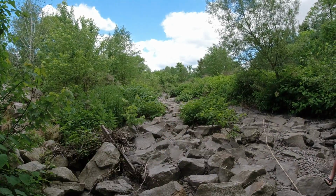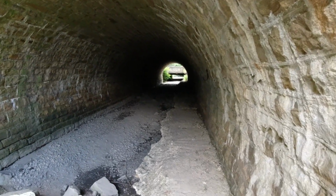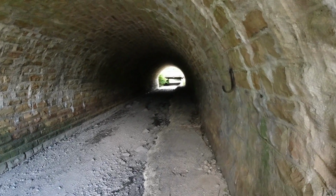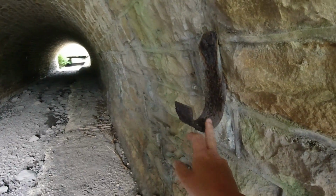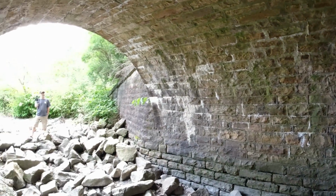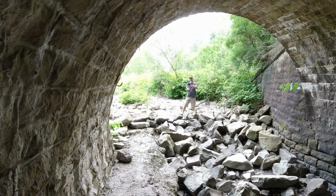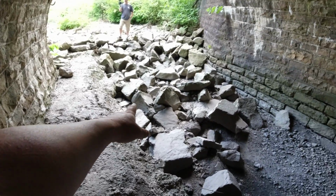So here's the riverbed. It's bone dry at the moment. And there's a road above us, so we may hear some traffic. Got some hooks here. I wonder if you think maybe these were for power lines or something. So it's pretty neat to actually have a kind of a manway here to walk on, and that's where the water would flow.